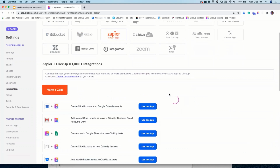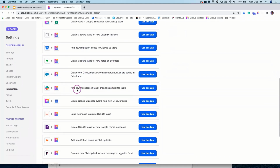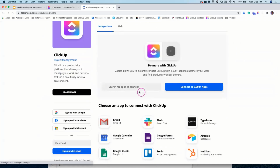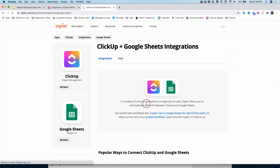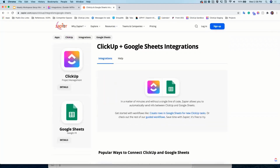Zapier is a really cool integration. This is a third-party integration that can bring all sorts of different programs into your ClickUp, from Google Sheets to, there's literally thousands of different tools that you can bring into ClickUp. So Bitbucket, Evernote, Salesforce, webhooks, there's all sorts of integrations here. When you make a Zap here, you can connect to all sorts of different stuff, and it can show you some of those things here. Google Sheets, if you just search that, it can show you all of the different things that you can do with it. So lots of integrations, lots of cool ways to bring all of your tools together under one roof.